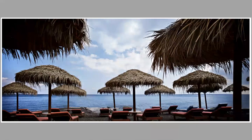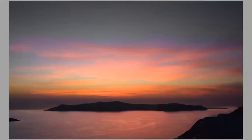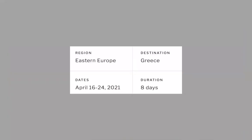This is at Parisa Beach. We're photographing these unusual beach umbrellas. And then we get many beautiful sunsets right from our hotel. I actually took this from the balcony of my bedroom window. We get rooms that are right on the caldera, facing the Aegean. Absolutely gorgeous sunsets.